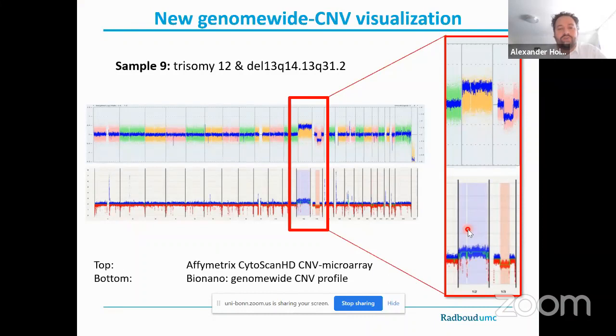Lastly, a new feature in the Bionano software is a genome-wide CNV profile, so you don't have to look at it only in the circos plot or chromosome by chromosome, but this really resembles what a lot of diagnostic labs are using, CNV microarrays. So for the same sample, you see an array on top and the Bionano genome-wide CNV profile. And here is the zoom in for the 2 aberrant chromosomes: a gain of chromosome 12, so somatic trisomy of chromosome 12, and a partial loss of chromosome 13. And I think they're almost indistinguishable on this level.